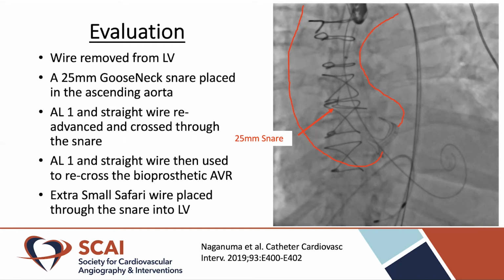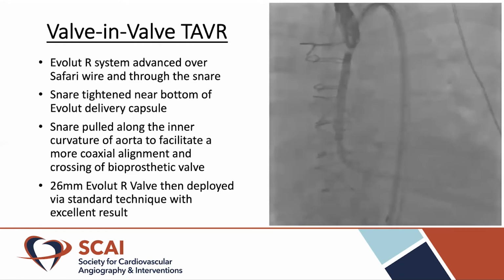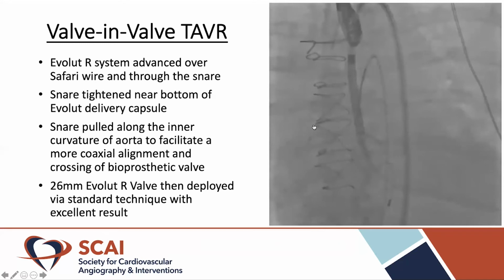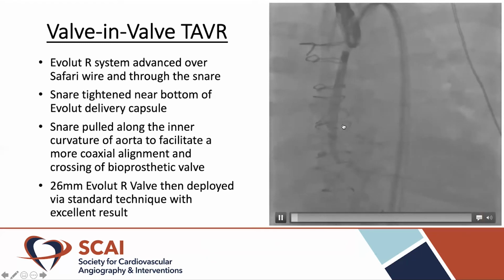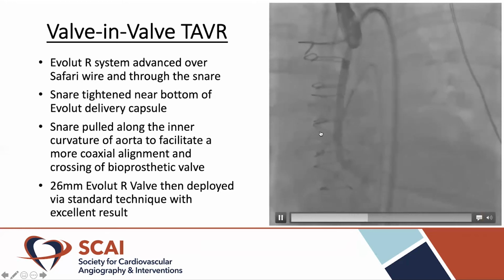And in this place, we used an extra small Safari wire through the snare into the LV. After this, we were able to deliver the Evolut R system, which was advanced over the Safari wire and through the snare. As you can see here, the snare is placed at the very distal tip. Then the snare was tightened and pulled tight across to help straighten out this aorta from a very vertical orientation to help it align better with this horizontal aorta.